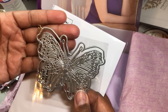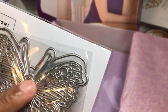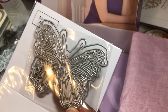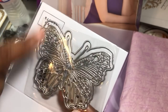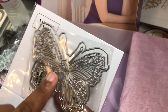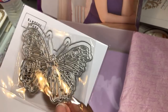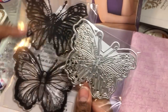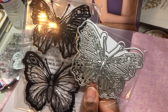You could cut this piece and I believe it looks like there's a cut edge all the way around. So I believe this one cuts out as a piece itself, which means then you have even more options. So you can have this back layer, you can have this one, you can have this one cut and then layered on top of that. And then this is supposed to cut out which detail? The outline cuts out both of these, which gives you even more versatility.